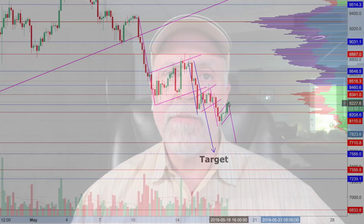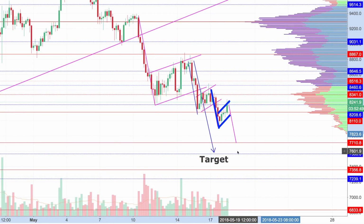High value nodes have a kind of stickiness or magnetism to them. So it's very possible that we might come up to that area and then hang out there. But it looks to me like we're going to probably continue and then just complete this flag and then break down from there. So that's the scenario. I'd give it about a 50-50 shot from going up here to the 8,350 area, or breaking down a little bit further to 8,100, and then finally breaking down through the bottom of this smaller bear flag.